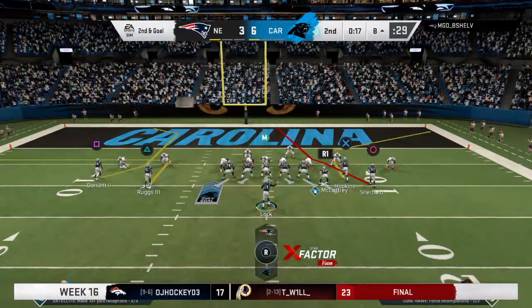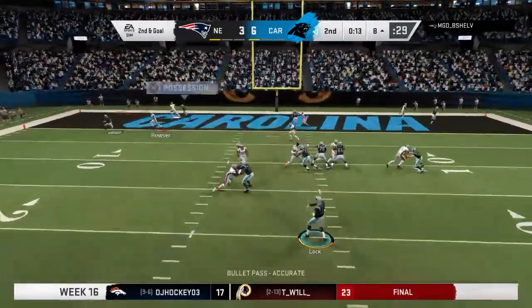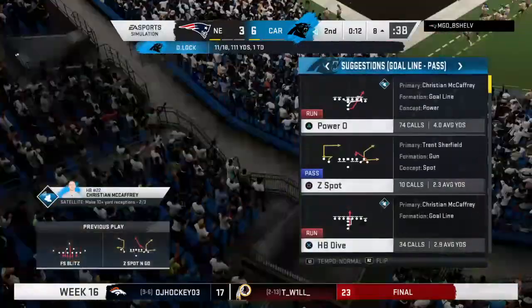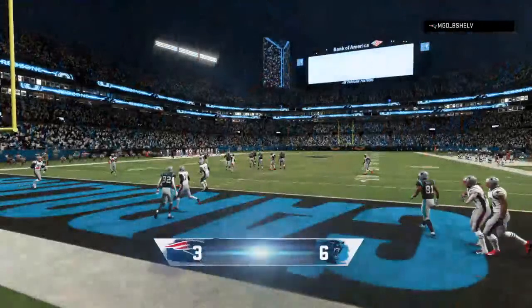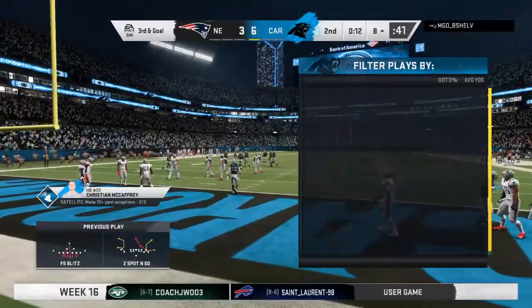Locke looks to throw it again. To the end zone, but it's incomplete. Philip Dorsett, the intended receiver. But now it's 3rd and goal. The Patriots will take their 3rd and final timeout as they'll stop the clock with 12 seconds to go in this first half.